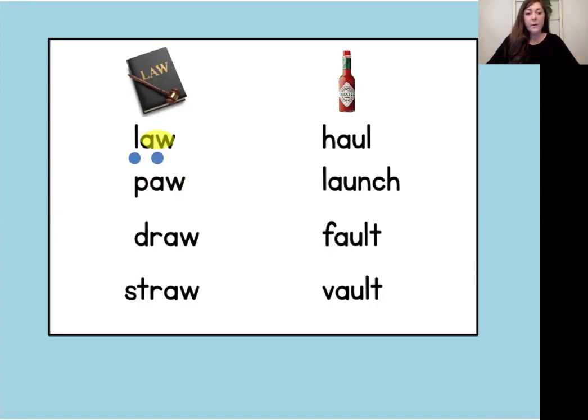Take a look at the next word. What pattern do you see? AW. Yes, remember, AW makes the ah sound. Let's go through and make the sounds in this word. P, ah, paw. That word is paw.